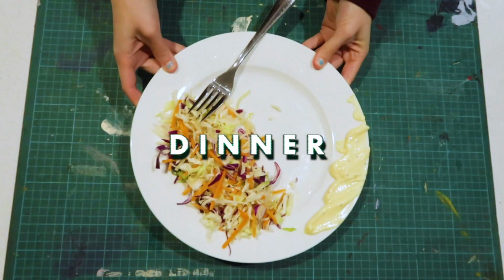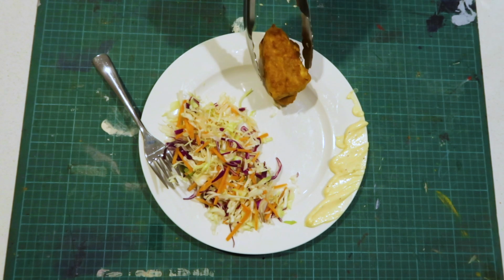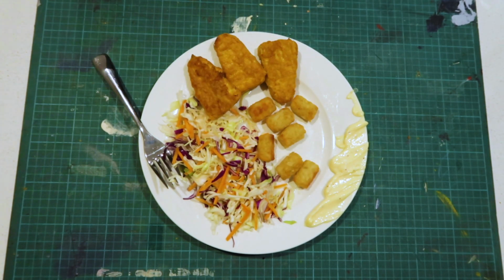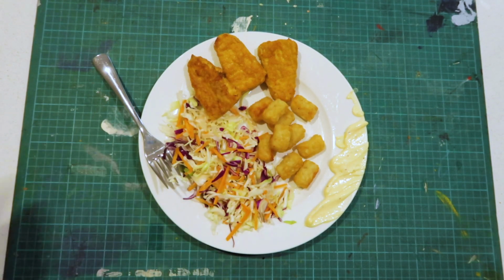And last but not least, we have a very simple meal for dinner, which is fish and chips, which I didn't film, but we got some little vegan fish things and some little tots or potato gems, whatever you call them, some salad, and a little bit of aioli, because it wouldn't be a meal without aioli. Woo!